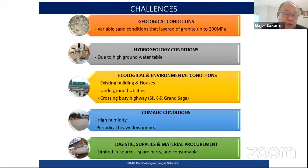So overall, the challenges that we are facing during the construction are the weather and the geological condition. If you have granite, we have a problem. Our productivity is very low, slowing down our works. And then the weather also gives us difficulties. Every day we need to pump the water out from the shaft before we can start works. It might take 1 hour or 2 hours if the night before is a rainy day.